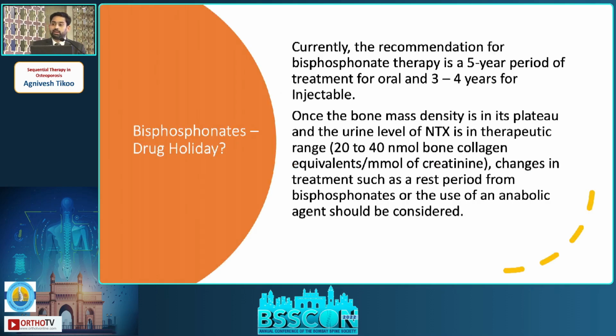And even if on bisphosphonate, whenever you give a drug holiday, like after 4 or 5 years, you decide that you want to stop it, do not take the patients off the daily vitamin D, which is around 1200 international units, and daily calcium, 800 to 1000 milligrams per day. You do not deprive them of this calcium and vitamin D. It's very essential to keep it continued.